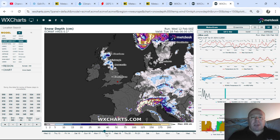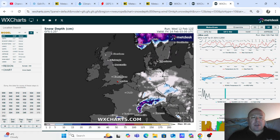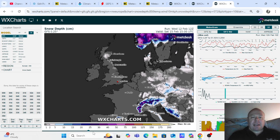Possibly some reasonable amounts of snow, maybe 2 to 5, locally 10 centimetres in some high elevations of northern England, southern and central Scotland, as can be seen here in the model. This is all the way out to tomorrow, next day, Wednesday. So looking at the GFS and what it is indicating for the same time frame, I think the GFS is indicating that milder tends to win the battle a little bit more than what the ECMWF and other models are suggesting.